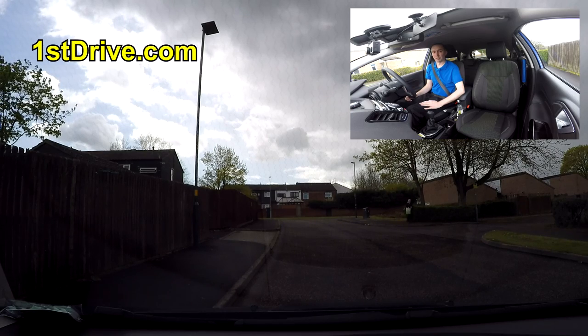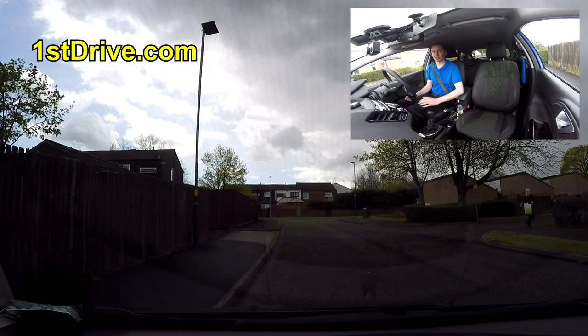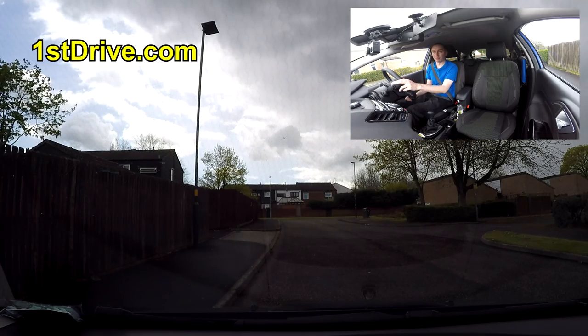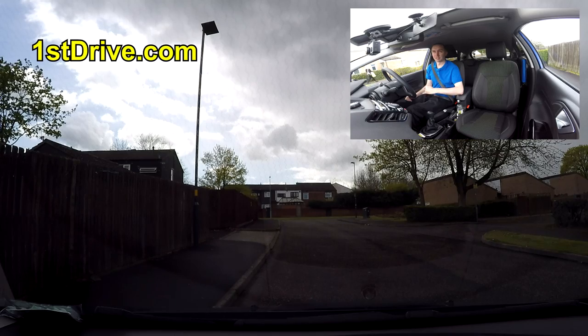So for example, what people often do wrong is this. A lot of people when they're on the test panic, and the examiner says to them, okay, move off when it's safe to do so. And people signal straight away. Now, there's a van coming up behind me, so I sort out the signal. If I was still signalling now, I'd be confusing that van, who could brake and think, are you going or not? And I've made them stop.